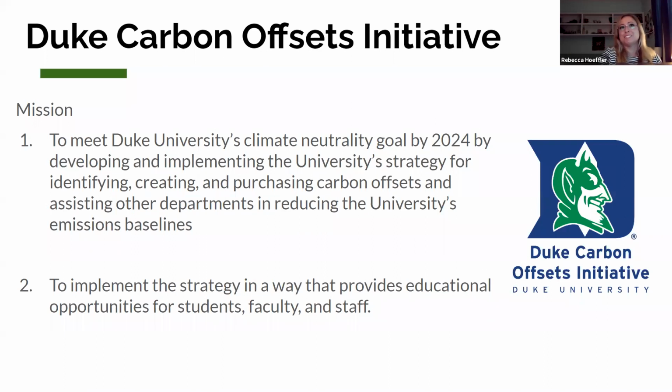The Duke Carbon Offsets Initiative. Now, this office is incredible. This is the only university-based offset group in the entire country. So Duke actually has a specific office that is charged with creating carbon offsets projects locally. So we are tasked with creating carbon offset projects that have a societal co-benefit, economical co-benefit, and environmental co-benefit.